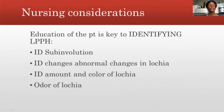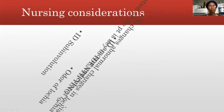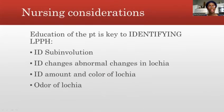So what are some of the nursing considerations? Well, we want to educate our patient on how to identify the signs and symptoms of late postpartum hemorrhage. For example, again, where is your fundus, mama? How should it feel? It should feel as hard as your forehead. And if it's weakened, you need to massage it. If you're still having a lot of bleeding, you need to tell your practitioner. Or if the bleeding is not changing color, it's still red, when it should be a brownish red or pinkish. Okay.